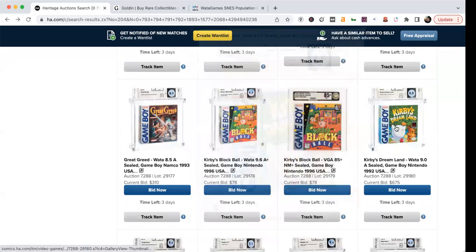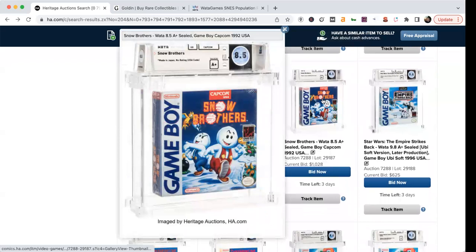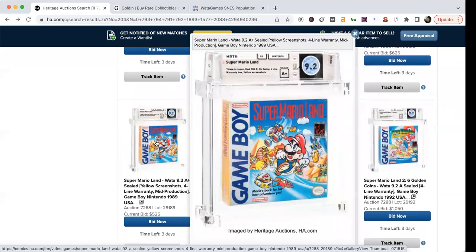Another dub. I mean, oh my God. Oh my God. Snow Bros sealed for Game Boy. Oh my God. Empire Strikes Back, 9.8A. Oh my God. Popeye for Game Boy. I've never even seen. What a grade. For that I've never even seen that. Popeye 2. That's wild. Yeah. Mario Land Day 2. Super Mario Land all over on Day 2. What?